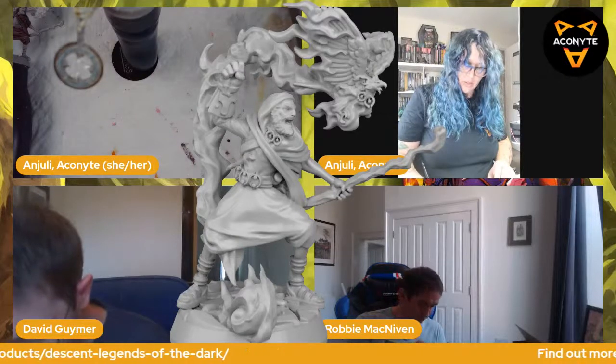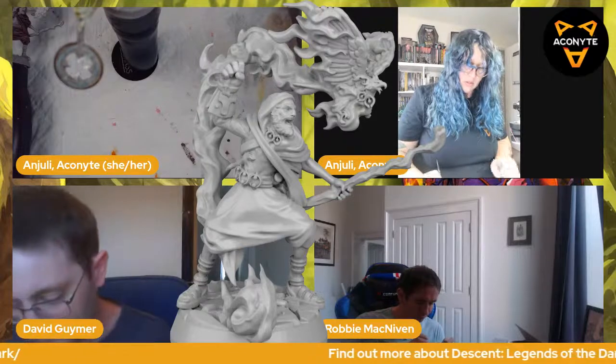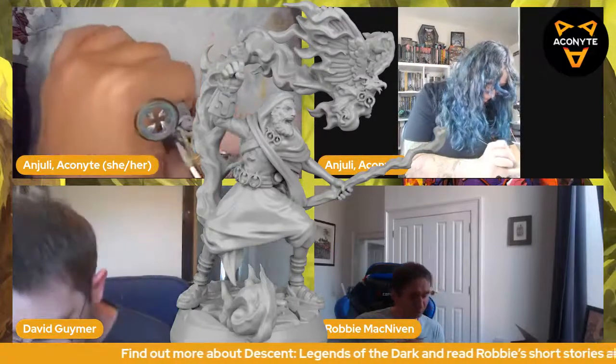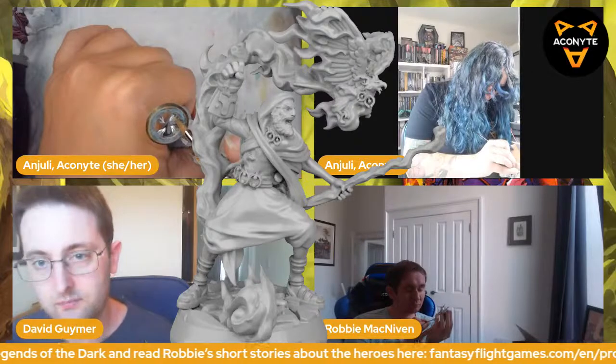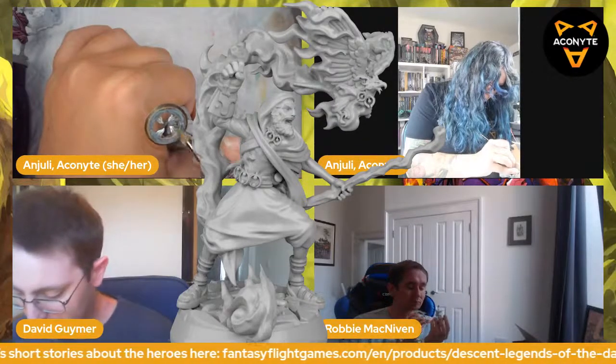I'm going to mix a little bit of the white into the blue now as well, and just do a little bit more of a glaze. So a little bit whiter, just near the tips there.